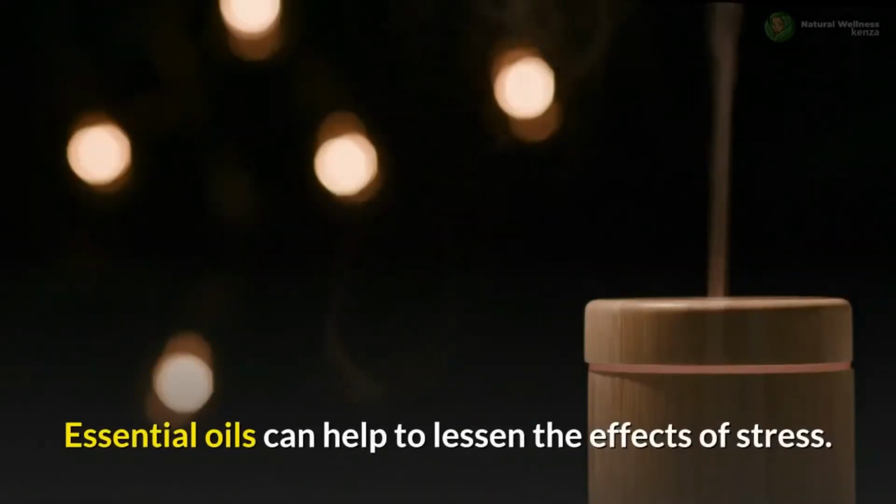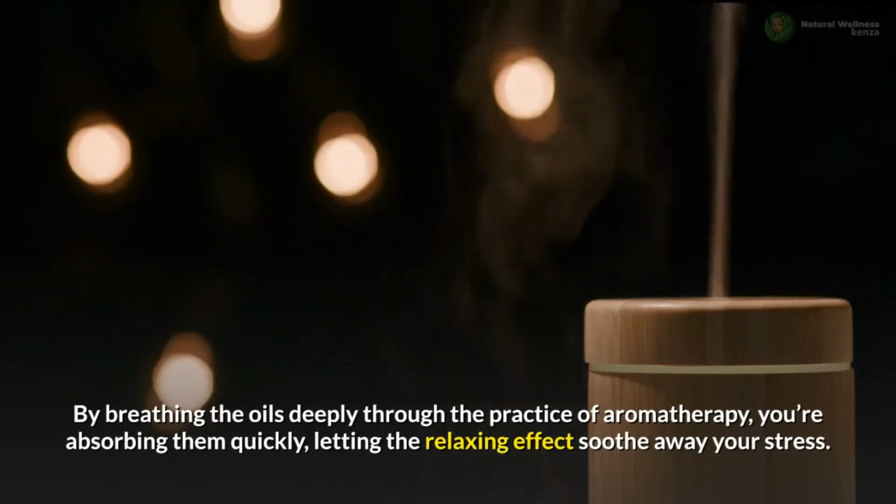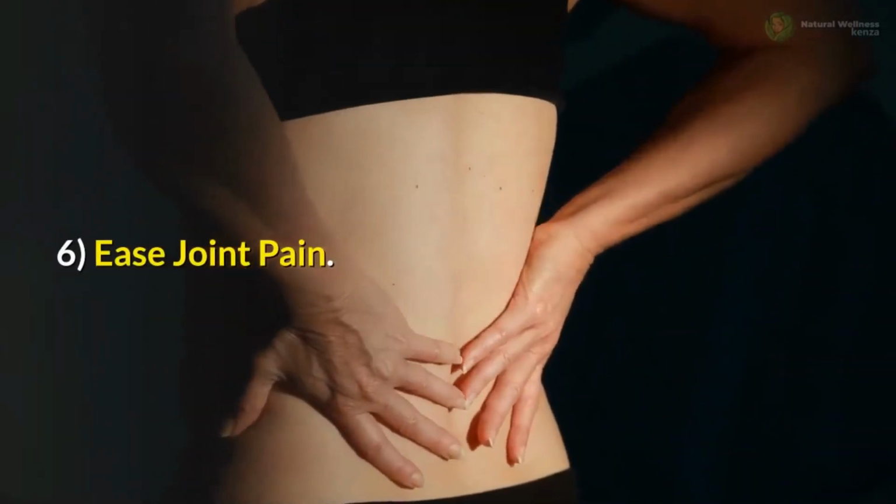5. Lessen stress. Essential oils can help to lessen the effects of stress. By breathing the oils deeply through the practice of aromatherapy, you're absorbing them quickly, letting the relaxing effect soothe away your stress.